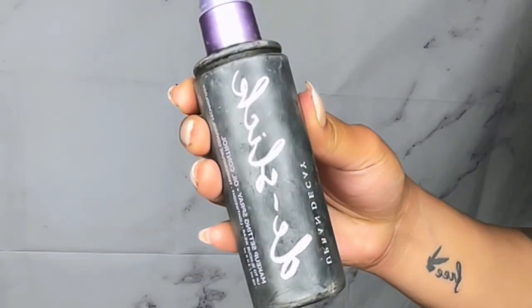Then I go in with my Urban Decay De-Slick finishing spray, and I just apply it all over my face before fanning it just to set it in. And this is the final look.